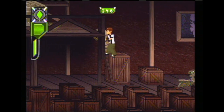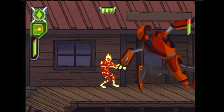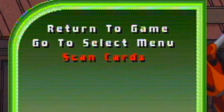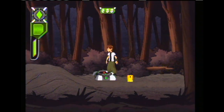The big gimmick of Ben 10 is that Ben uses a special watch to transform into different aliens. You'd think you'd do this by opening up the menu and selecting some kind of scan card option, right? No, that would actually make sense. In order for Ben to transform, he must first jump onto these watch platforms. Okay, now can he transform?